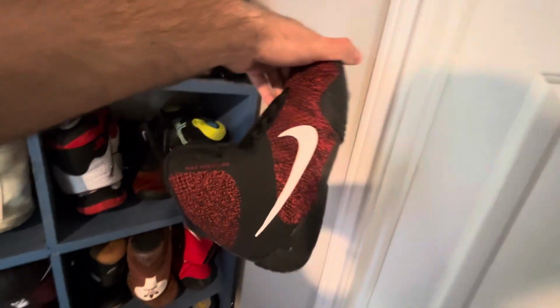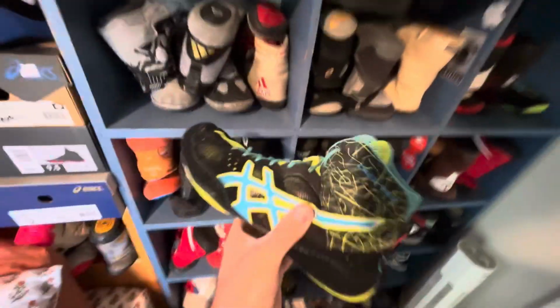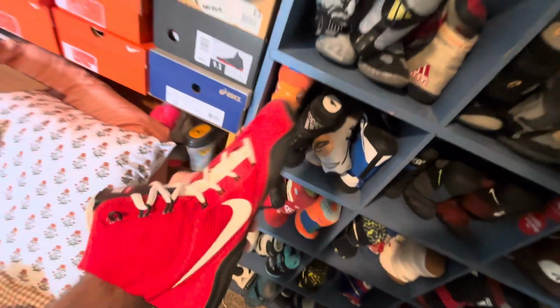Okay. More red Tawas. Size 9.5 on these. Yeah, 9.5. All right. Off-white Influx, kind of cool. Kales. These are 11.5, I believe. Actually, sorry, these are 11. These are the V6. Red Hypers. Oh, 14 on these.